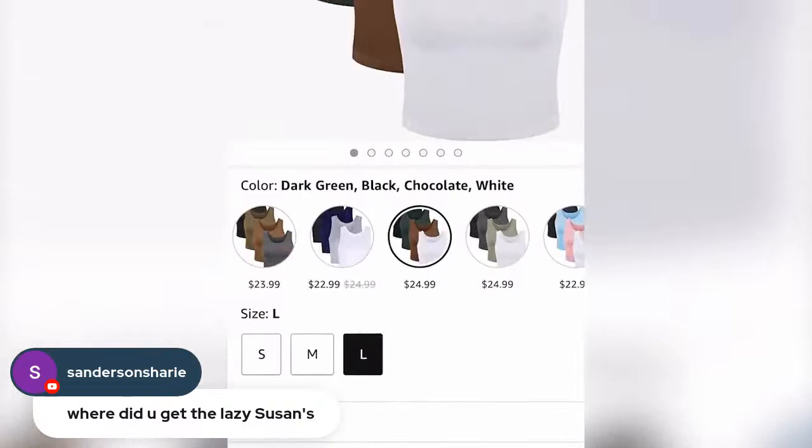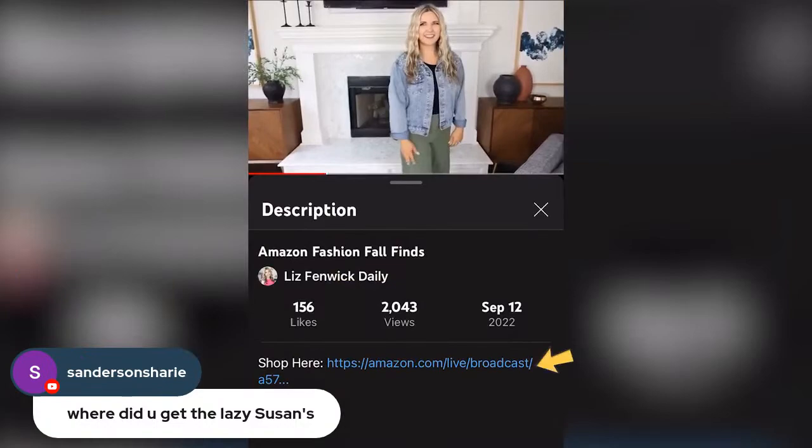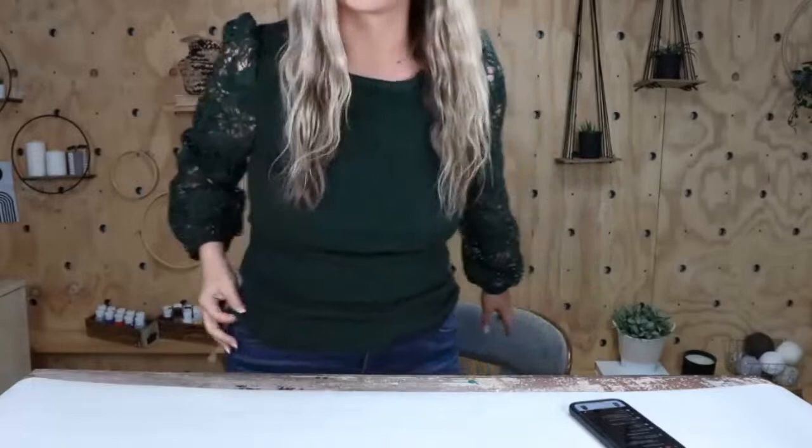Now, I want to just point out to you guys the top that I'm wearing because it is on major sale today. It's by the brand Pretty Gardens, and it's priced at only $16.49. This is such a good shirt for the spring. Let me show it to you.